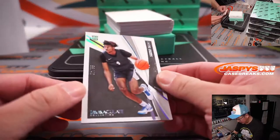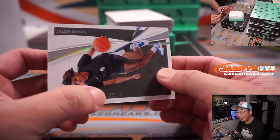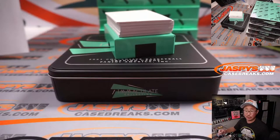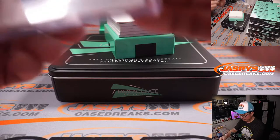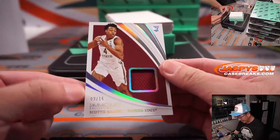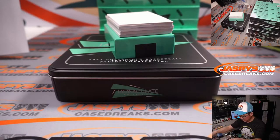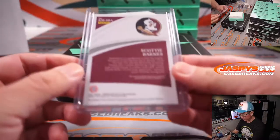All right, we got Jalen Green. So that's 33 out of 49. So we go by that digit right there. So that'll go to Steve Birch in number three. And there's another three. Three out of 15, Scotty Barnes. Piece of his jersey, his Florida State gear. Going to Steve Birch.